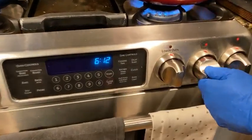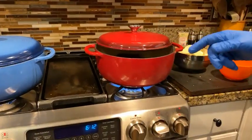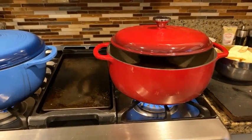Now, what I'm going to do is we're going to get this back up. We're going to wait until that stock comes to a simmer. Once it comes to a simmer, we're going to cover it. We're going to let this simmer now for 2 hours.